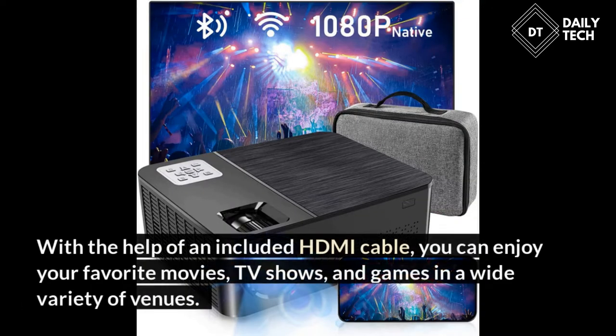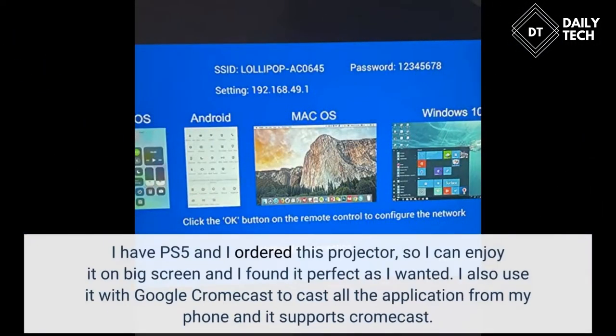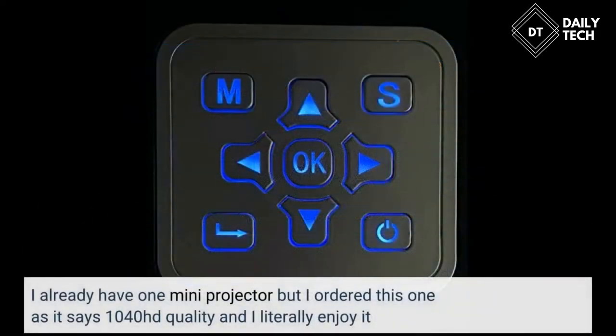With the help of an included HDMI cable, you can enjoy your favorite movies, TV shows, and games in a wide variety of venues. I have PS5 and I ordered this projector, so I can enjoy it on big screen, and I found it perfect as I wanted. I also use it with Google Chromecast to cast all the applications from my phone, and it supports Chromecast. I already have one mini projector, but I ordered this one as it says 1080 HD quality and I literally enjoy it.